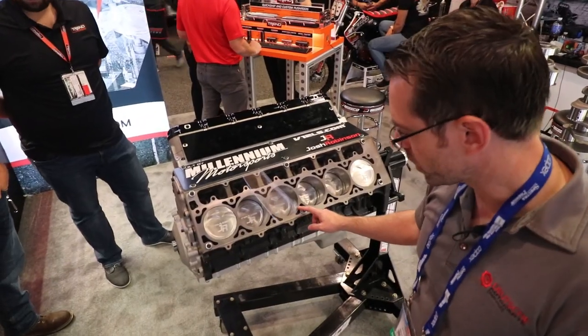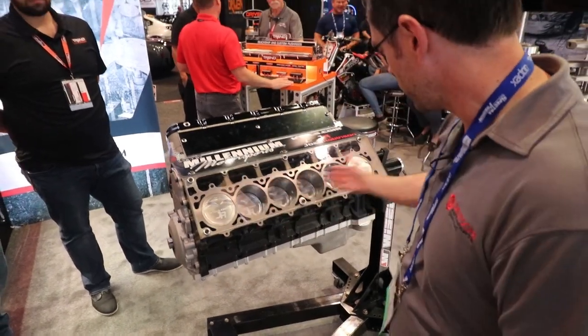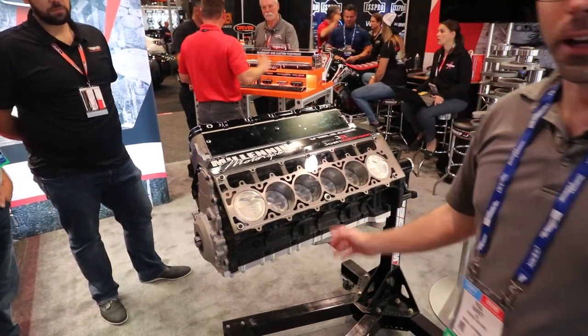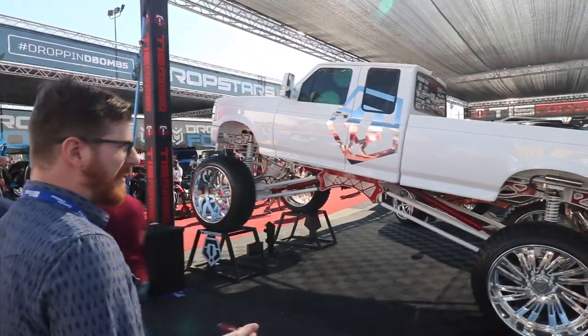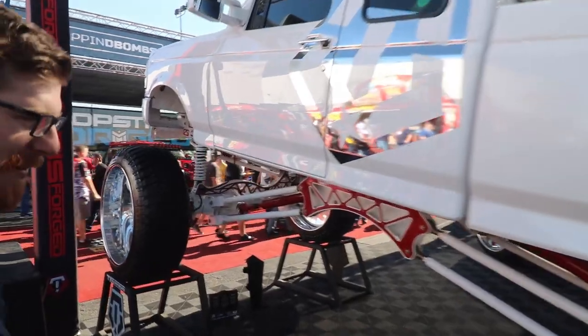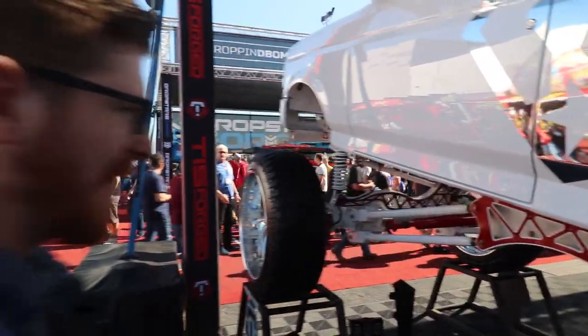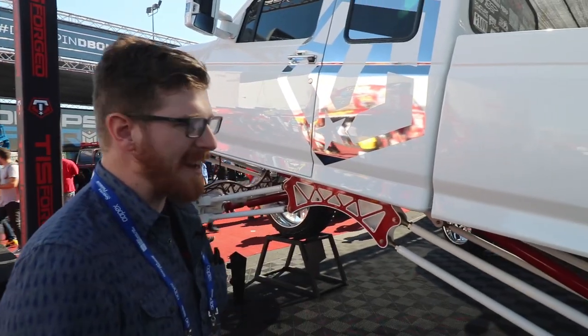So this is in the Weisco booth. This is that same V12 engine, but they have the head off. So there's this setup without the head on that same V12 LS. This thing may look ridiculous at first glance, but at SEMA it's really kind of a normal build with cool suspension and stuff, you know, a lot of detail, but this doesn't even stand out of the crowd at SEMA.